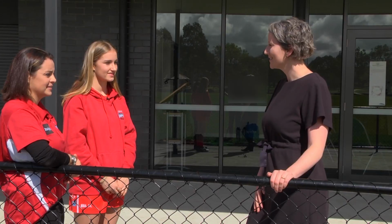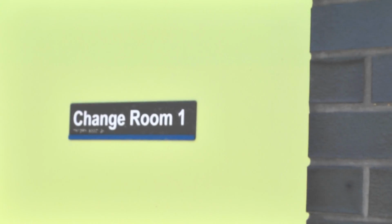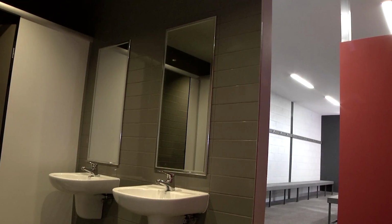Jess, what position do you play? I play in the midfield. And what's your favourite part about the building? Probably the change rooms, because it just provides comfort and it's so clean and new, and that helps with our team because we can feel comfortable in our own space.